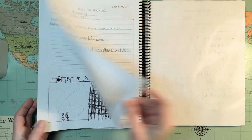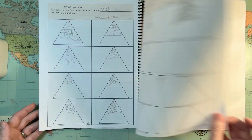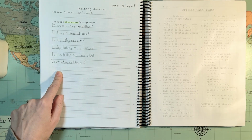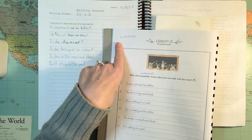Let's see another one. Another day we did, let's go back a day or two. So this was a dictation day. So this was lesson 12. I just wrote to myself that I dictated this.